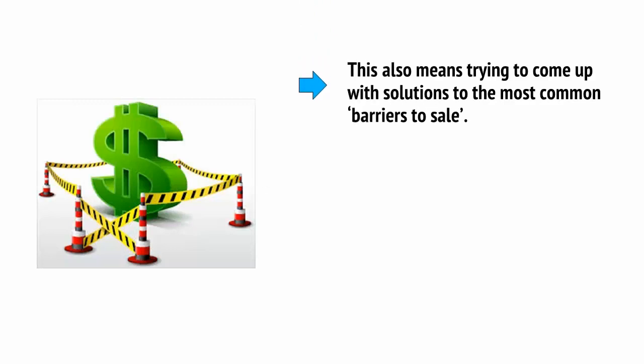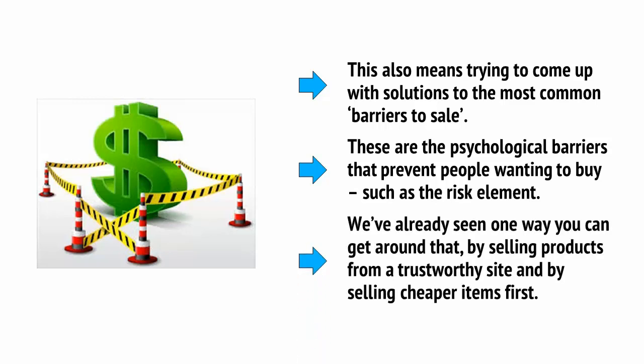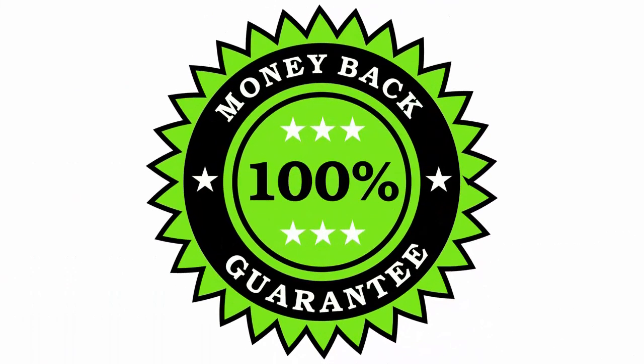This also means trying to come up with solutions to the most common barriers to sale. These are the psychological barriers that prevent people wanting to buy, such as the risk element. We've already seen one way you can get around that by selling products from a trustworthy site and selling cheaper items first. Another tip is to make sure you have a full money-back guarantee. This is something people won't often use, but knowing it's there will help you to make many more sales.